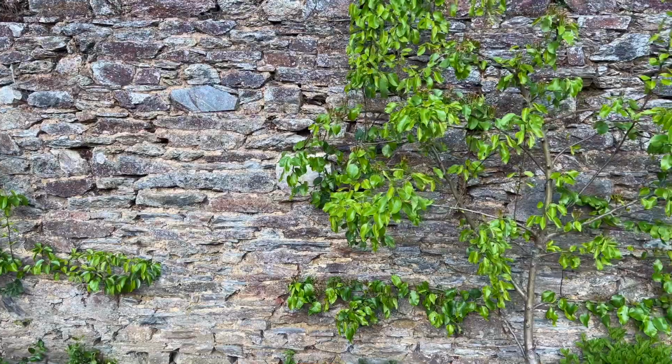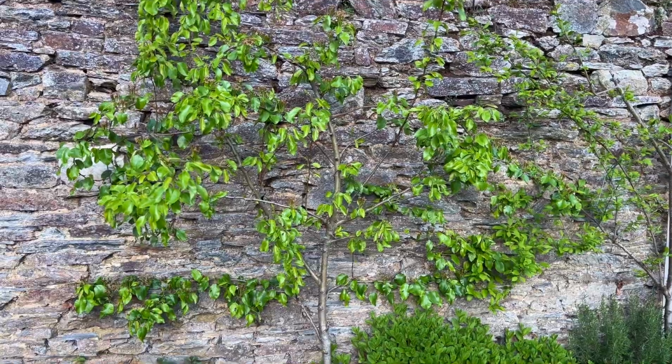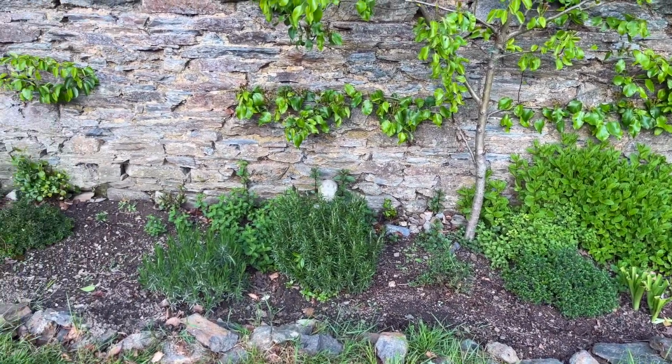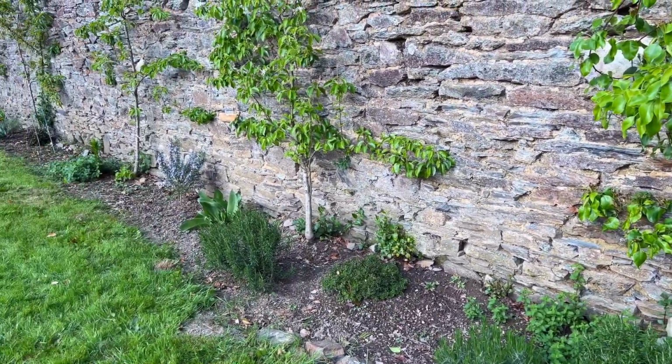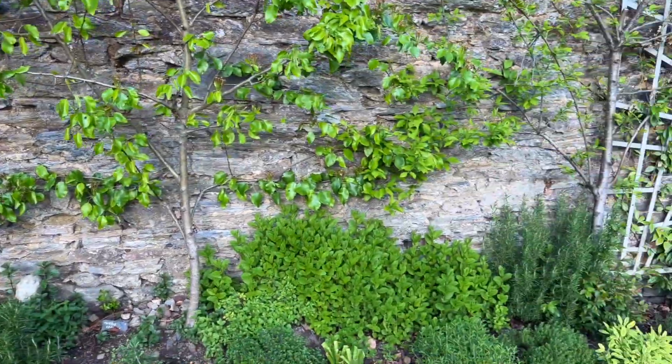Don't laugh, because I was concerned that the trees would just take up too much space overhanging on this part of the garden, which wasn't here either. This was all dirt. It still is not finished.